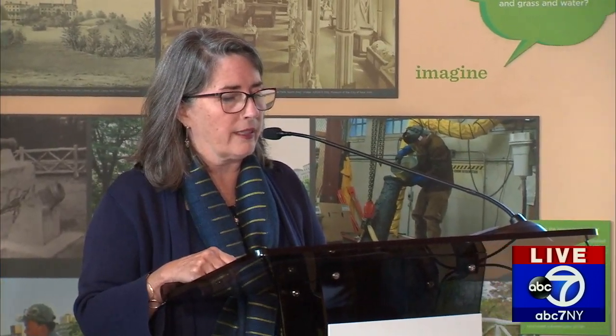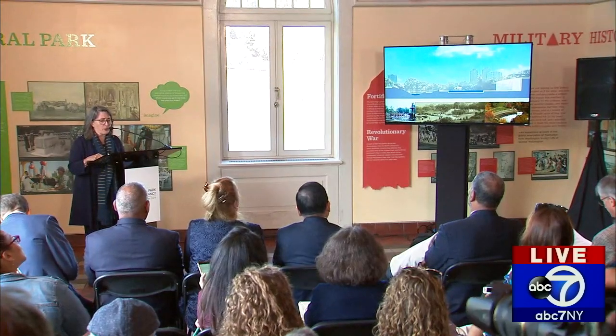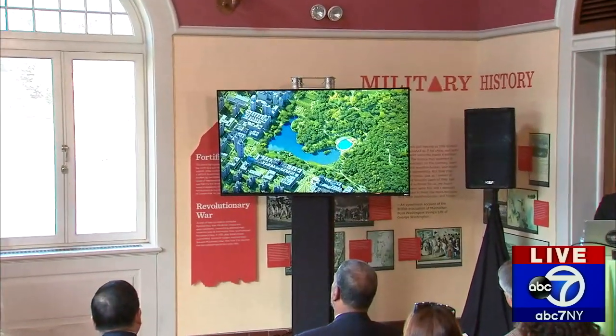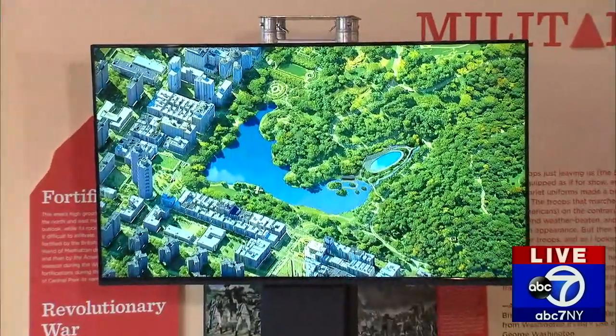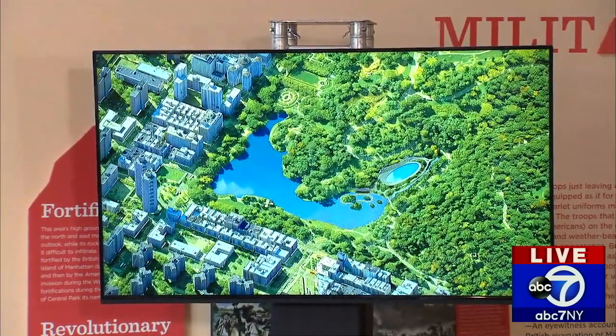Similarly, with the new facility, we will invert the idea of building as object to create a building that frames the landscape with views back to the Meer and the city beyond. The proposed project will replace the aging and flood-prone Lasker rink structure with a new swimming and skating experience that's seamlessly integrated into the park's historic setting.